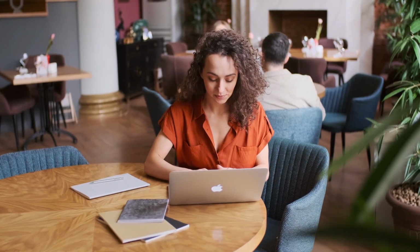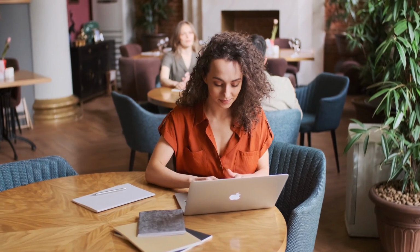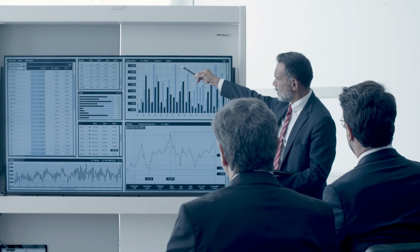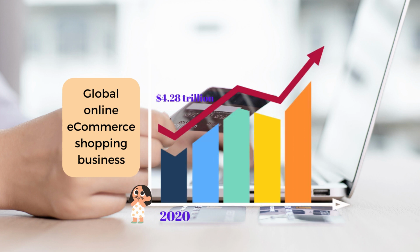Hey, guys, the global online e-commerce shopping business is rapidly growing, and more companies and individuals are starting to build their own e-commerce websites. According to the latest statistics, the global e-commerce transaction volume reached $4.28 trillion in 2020 and is expected to reach $6.39 trillion by 2025.